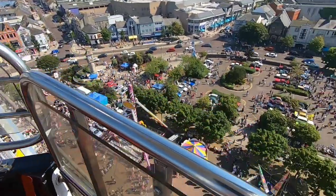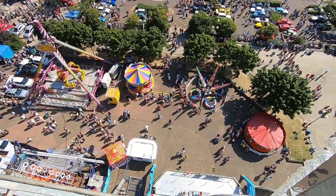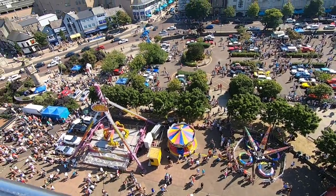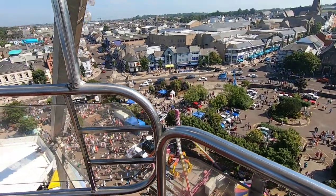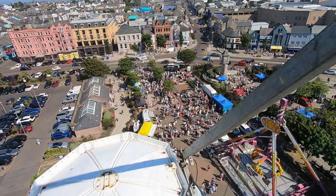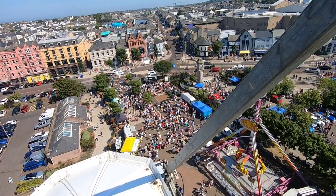Oh look, you can see the very top of that. Wow. Yeah, we're at the very top now. It's beautiful. So many crowds.